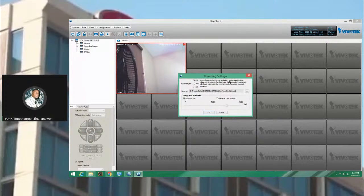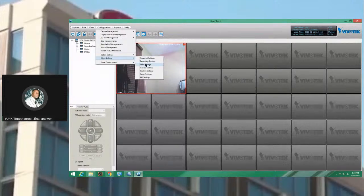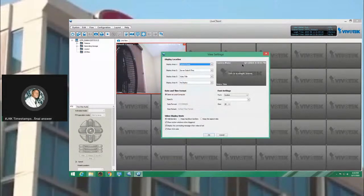Record video as exe format. Maximum 1.7, 1500, 2000. So you can change the file size, the length of each file. And maybe, for some of those cameras, they must have had it on like 7 because it's like 1 million files for one 24-hour period. It's wild. All right, so we don't need to change any of that. We already know that they come in 3GP and AVI. So that's the recording setting. View settings. Maybe this is it. Okay, here we go. This is it.